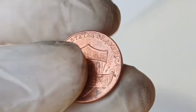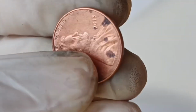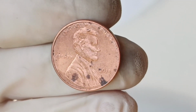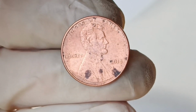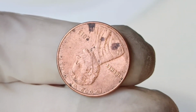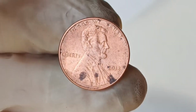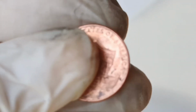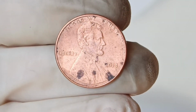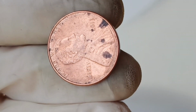Now, you may be wondering, why does a die crack result in such an enormous value? Well, in the world of numismatics, error coins are extremely valuable because of their rarity. A die crack error that produces a ghost-like image on the reverse side of a coin is an anomaly. Most pennies produced by the US Mint are free of such imperfections, so a coin with this rare flaw is highly sought after by collectors. The more noticeable and unique the error, the more desirable the coin becomes. The 2013 penny with this particular die crack error is one of the rarest error coins to emerge from the US Mint in recent years.